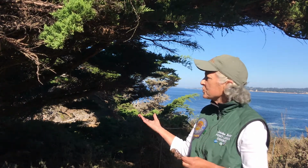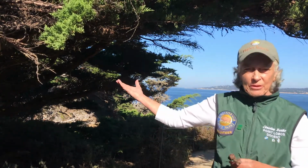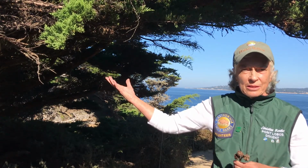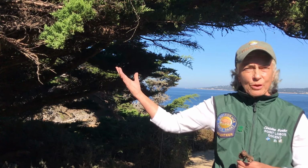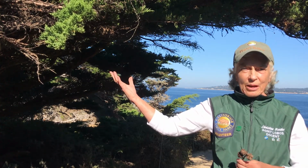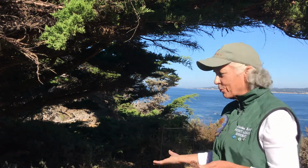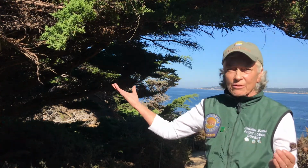Think about how this tree has adapted to life here in this very difficult place, at the edge of our continent, at the edge of the Pacific Ocean, sitting here on this cliff in an area where there's not a lot of rain. The soil is kind of poor, but it's thriving here. It's doing very well.